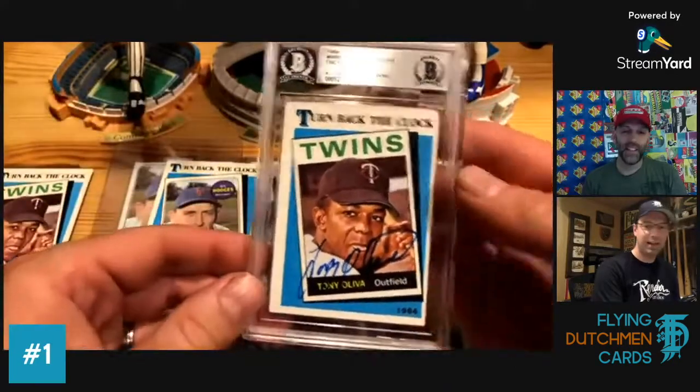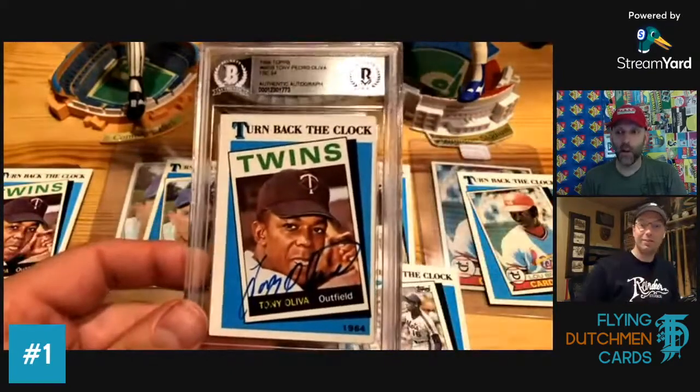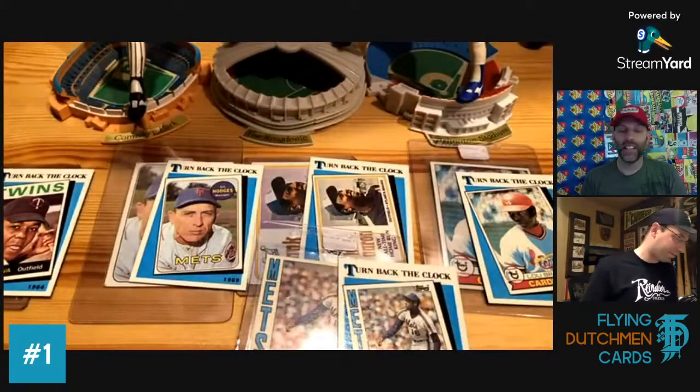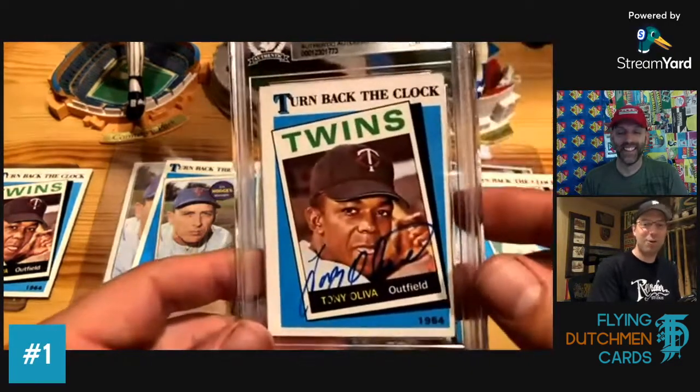So now you just need the Tiffany to have the Tony Oliva Turn Back the Clock rainbow. Yes, that's true. That is a good call. I need to. Yeah, now I can do all these in Tiffany versions. Oh, you need the rediscovered Topps ones too. Sorry. Oh yeah, there's so many, and all the reprints and everything.